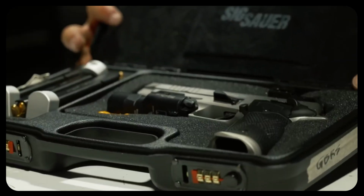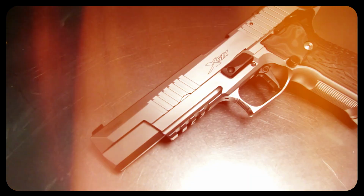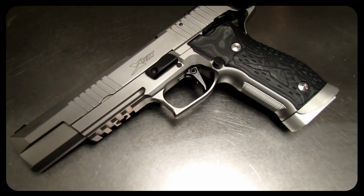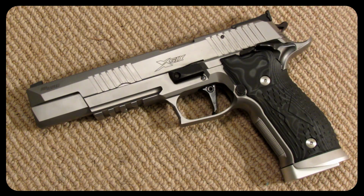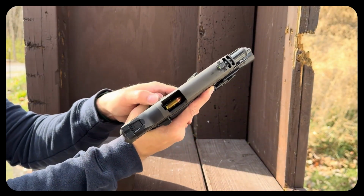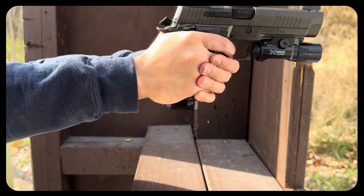The X5 costs around $2,299 MSRP, which might seem high, but in a world of competition-focused handguns, it's positioned fairly for the quality it offers. It's designed to remove barriers between you and the perfect shot, which is exactly what you need if you're trying to become more accurate.